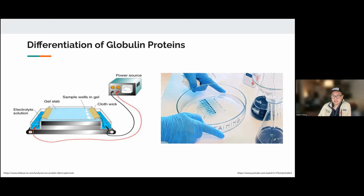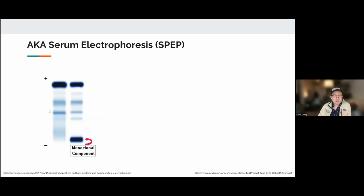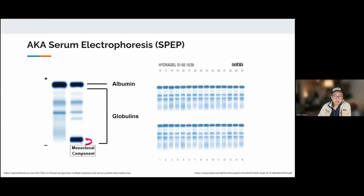You can stain these gels and get a separation pattern of your proteins, and you have an output that looks something like this. This is a normal SPEP on the left, where the positive charge is up here. The top band is the most negatively charged protein, which is albumin, and it's also the most predominant. So 60% of your protein is albumin. The rest of the lane is your globulin portion, which composes the remaining 40% of your protein, and you can see that it can separate into different bands. When you have a monoclonal component, you can see that it lights up as a single band that is pretty apparent. In the laboratory, you can do this in a high-throughput way for a lot of patient samples.